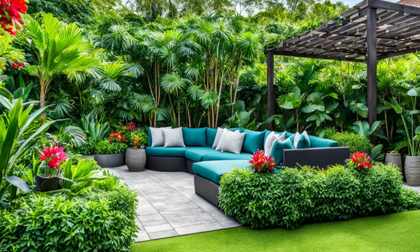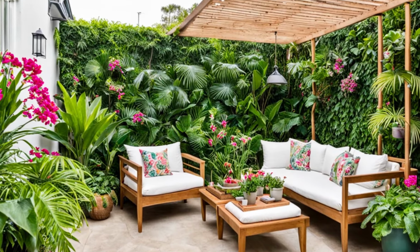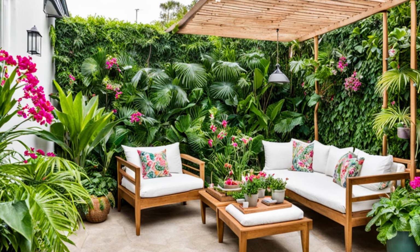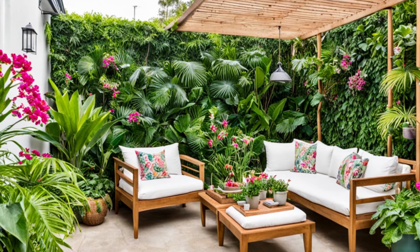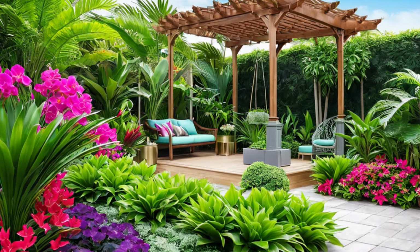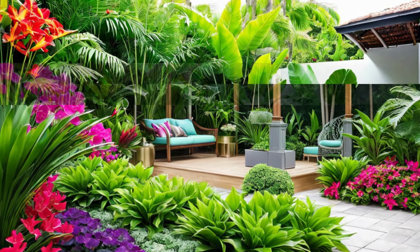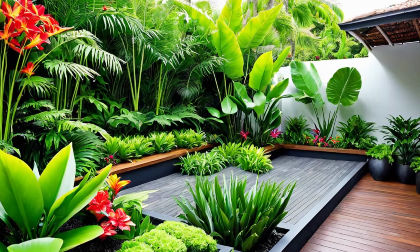Plan for vertical interest. To make the most of your terrace space, incorporate vertical elements like trellises, pergolas, and hanging planters. These structures can support climbing plants and add height and dimension to your garden. Vertical gardening also allows you to maximize planting space, especially in smaller terraces.